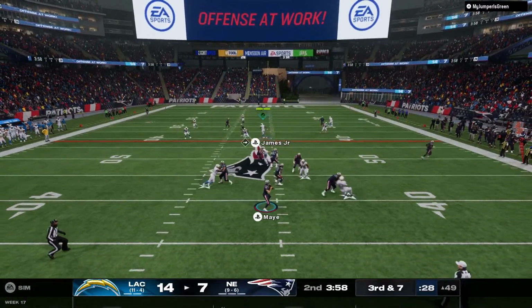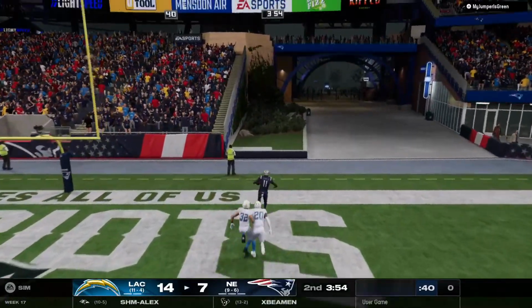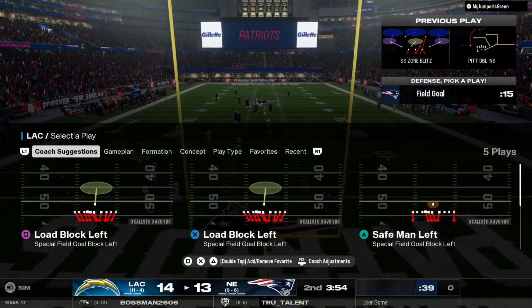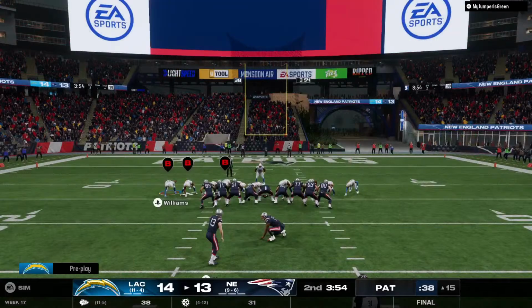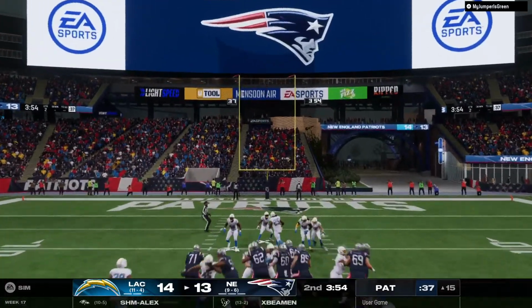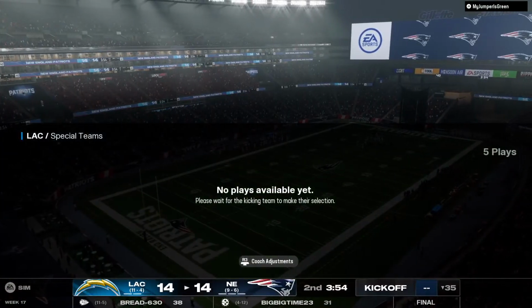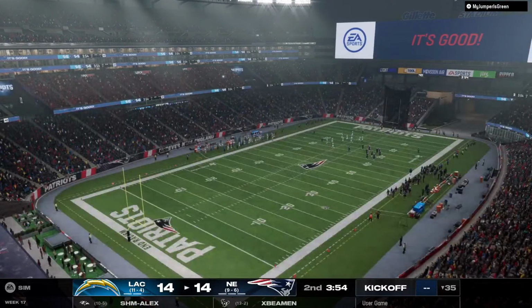Operating from the shotgun, it's May. He'll let this go deep for the end zone. That is caught. What a throw. Touchdown, New England. He's got another one, his 2nd touchdown of the evening. Slides extra point up and good, and the Pats will tie things up. We are all even at 14.